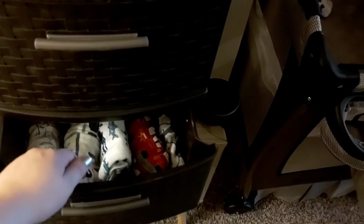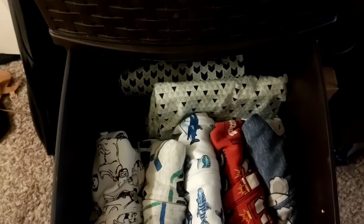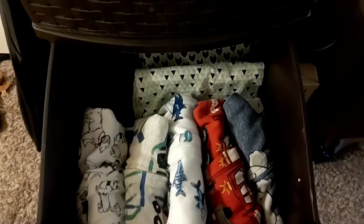I have more sleepers. These are 0 to 3 month sleepers. Let me actually, there you go. That I have for him. I actually have a few more in this size scattered, but basically have one for every weekday. And I also have these, which are just some little cloth kind of things. Actually I think they're more like giant burp cloths. So I have those.